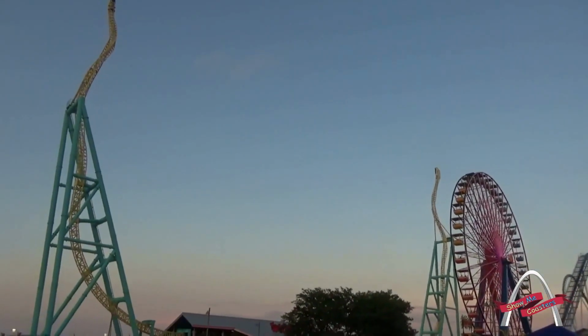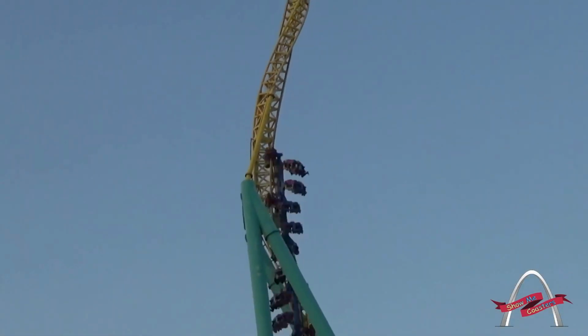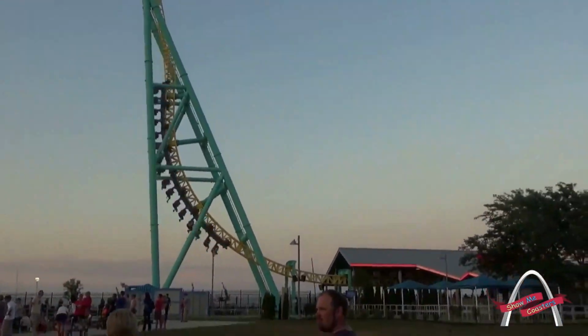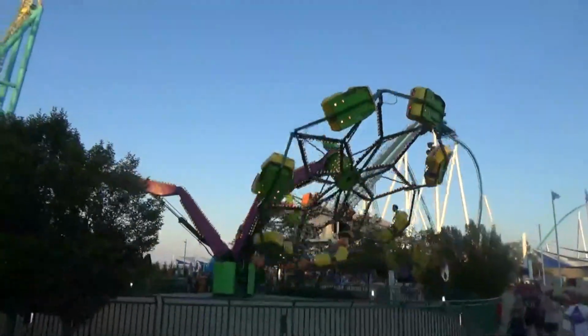For me, I heard rumors. I heard other YouTubers saying Wicked Twister could be removed and possibly shipped to other parks such as California's Great America. But it is official, folks. So before we go on with our predictions of what coaster could come, we'd like to address the issue.